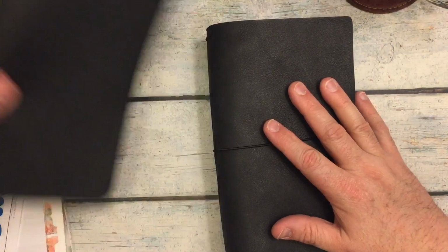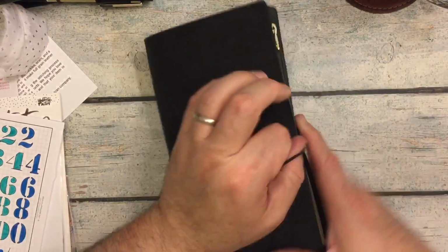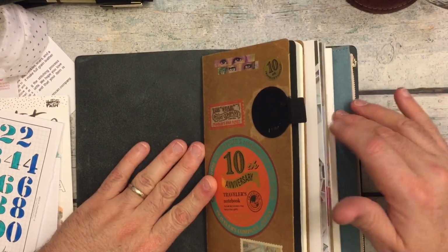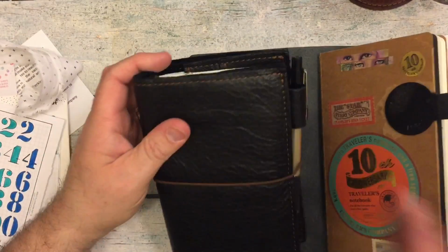And so for someone to ask, well, which do you prefer? I like them both. They both make beautiful, high-quality notebooks. They both make different style notebooks. I keep switching back and forth.